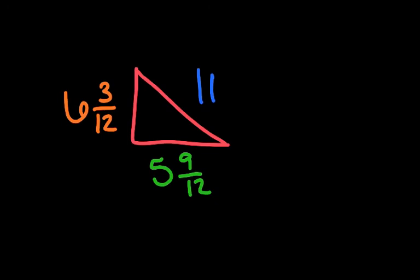Okay, so when we square the 6.25, it gives us 39.06. 9 times 9 gives us 81. We add those two together, gives us 120.06, which obviously, as you can see, is very close to 121, so that's why D was your answer. All right, go ahead and do number 73 on your own, and then you're done.